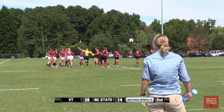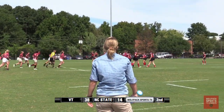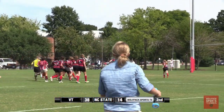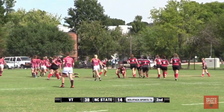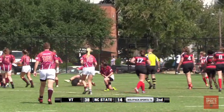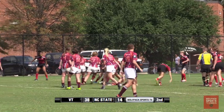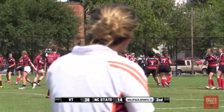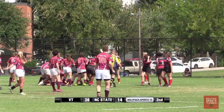Virginia Tech will remain in possession of the ball. They're trying to catch the Wolfpack off guard, and they do, getting some extra meters there. A missed tackle. Here come the Hokies, threatening to score and extend their lead. Pushing forward is the Hokies here. Here comes the ruck. Hokies come out with it.